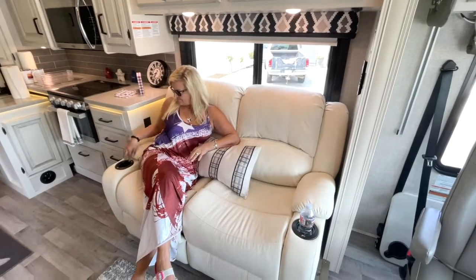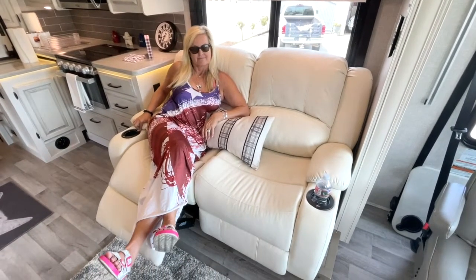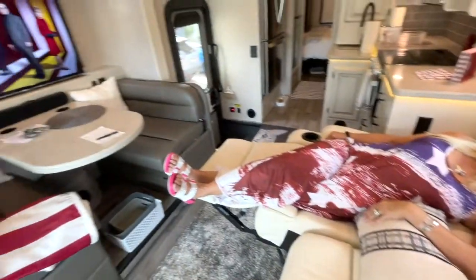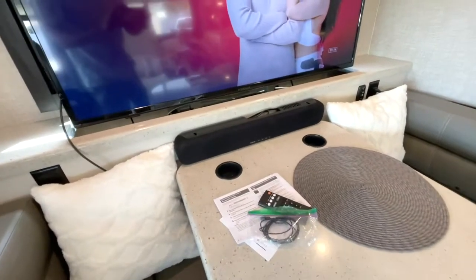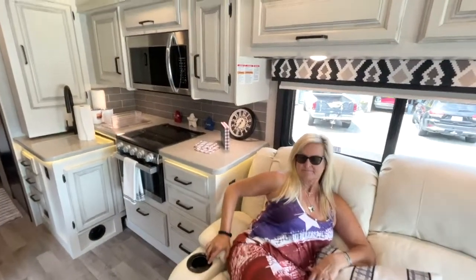Some of the upgrades we've done in the last couple days is putting in this new love seat, theater seating. Really love this thing. It's buttery soft leather and reclines so that we can relax in our glamping and watch TV. And I'm working right now on installing a sound bar, which makes a big difference on the sound. And just doing little knick-knack things around the RV.